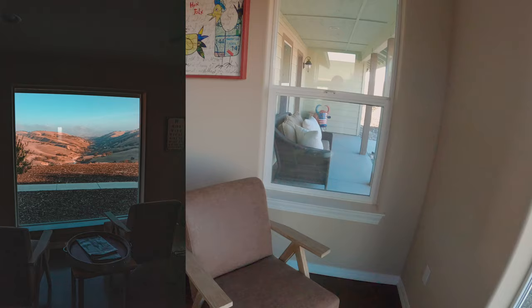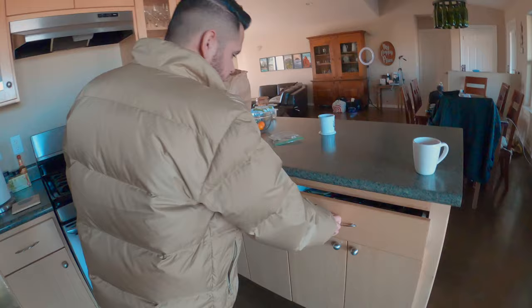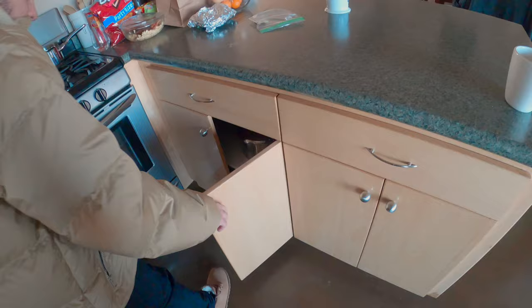Oh, and then you have another little window right here to look out. And over here on the side. As far as amenities go, man, you get everything here. There's scissors and pans and a bunch of spoons and forks, dishes. They just got a plethora of utensils and kitchen stuff.